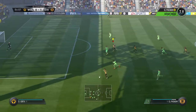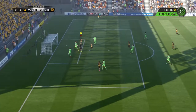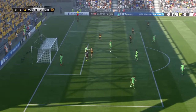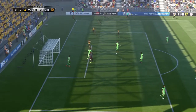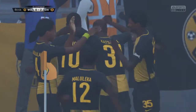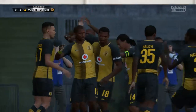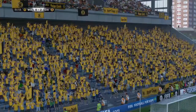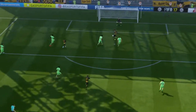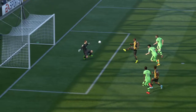Trying to find an opening, not panicking. Oh, chance! Oh, what a goal! Oh, my goodness! What a goal. We are going to kill this home team. He took it with great aplomb. I'm sure getting the first goal gave him the confidence to grab the second chance here.